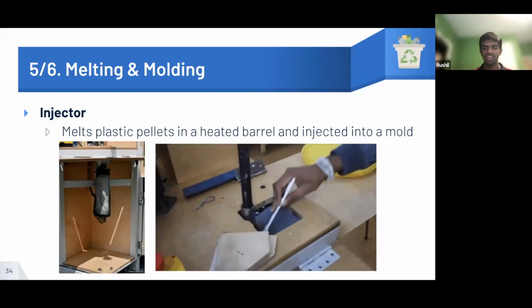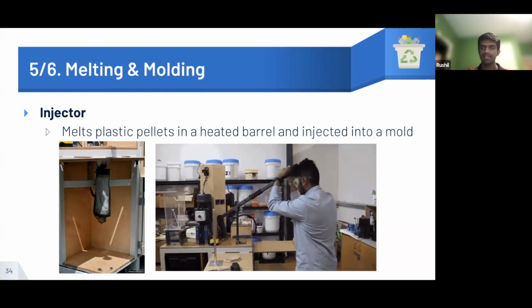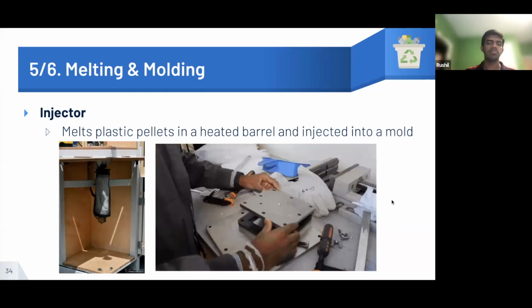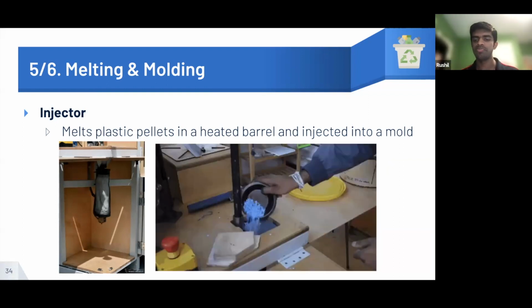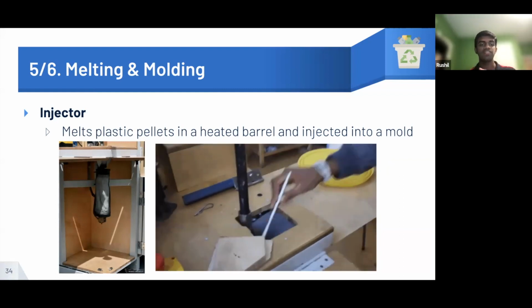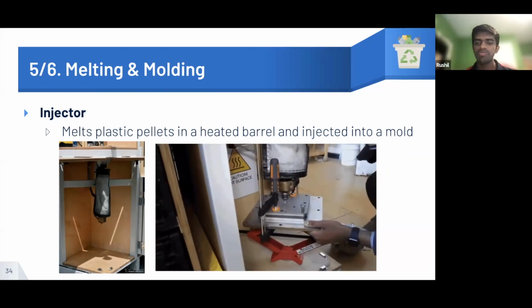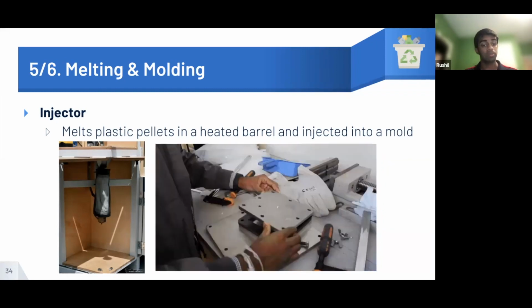The first is an injector, where essentially you're melting plastic pellets in a heated barrel, and that's injected into this mold. So as you can see in this image, he pours the plastic pellets into the injector and then pushes down on the lever. The barrel is heated, and so the plastic comes out of the injector like toothpaste coming out of a tube. And so this can be injected into a mold, and then once it hardens and dries, you have a plastic product.